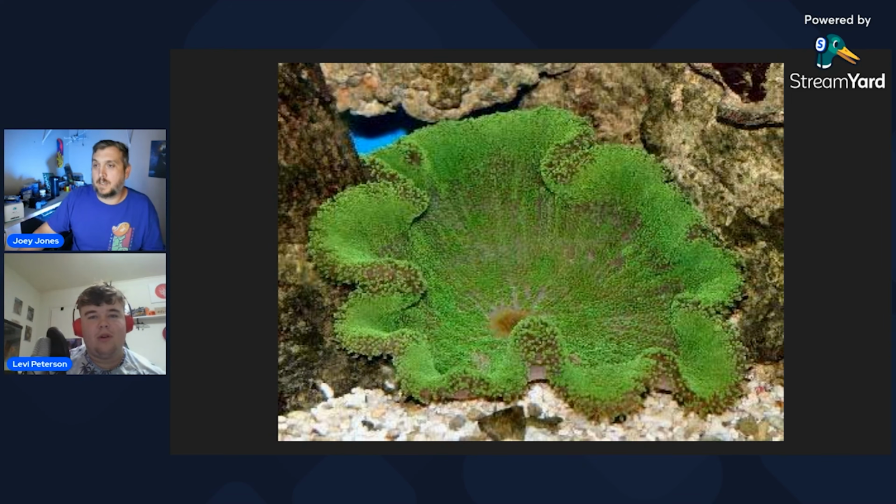But yeah, if I ever keep one, I want to do a tank with some white light and get one of the purples or the bright blue ones that look really good under white light that you can't really appreciate under blues. Nice. I think that'd be a really cool tank with a big harem of clownfish hanging out in it. Yeah, that would be really cool.